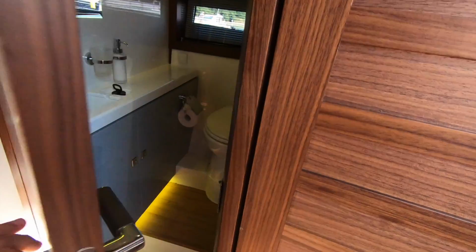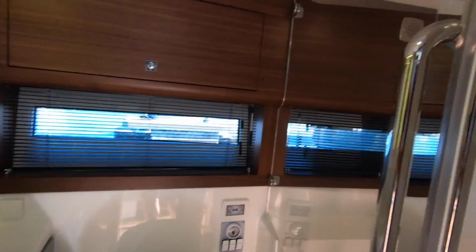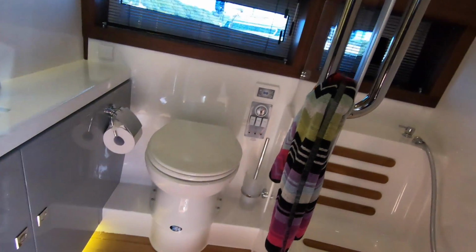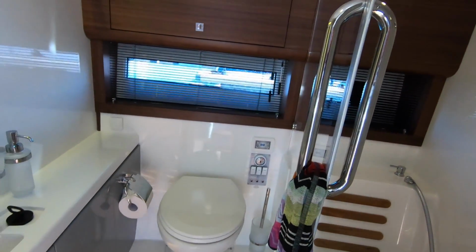And then through this door you have the bathroom, which is a surprisingly good size. Headroom, not bad. You know, I can stand upright in here, and the same in the shower cubicle, which is nice and separate. It's a bit of a wet room as well. There's no curtain, but you've got wooden floor here, so it doesn't matter if it gets wet, and a little bit more storage in here as well.